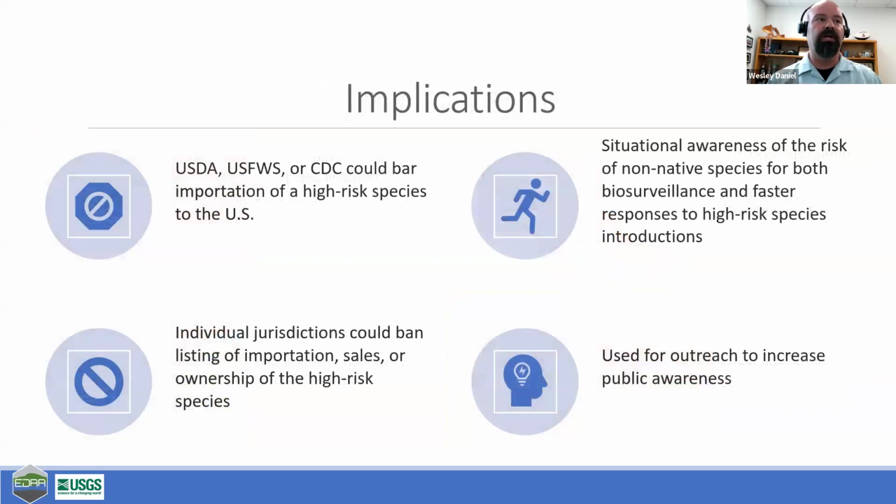So the implications of this work is it provides us opportunities to think about these species critically and gives us a couple different opportunities. One, at a federal level, USDA or Fish and Wildlife Service or the CDC could bar their importation due to the risk that they represent. At a jurisdictional level, maybe your authority or a state's authority could bar them being sold or owned in the state. But it also provides us situational awareness, and that's really important. As we identify something new in the landscape, these horizon scans give us at least a glimpse of the potential risks they represent. They are not full risk assessments, I will stress that, but at least give you some awareness as to whether we should be really concerned about this new introduction. And that can also be used for outreach for public awareness.